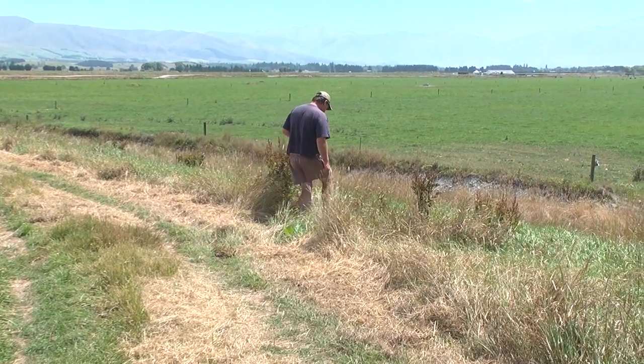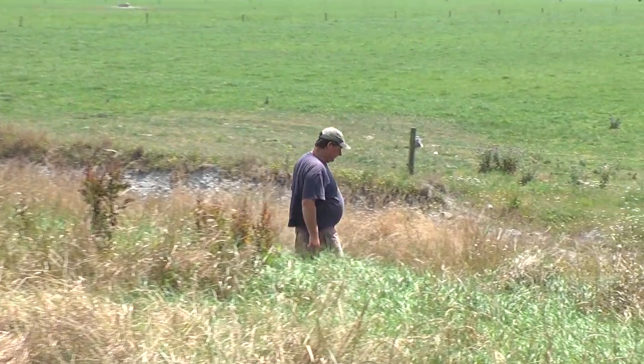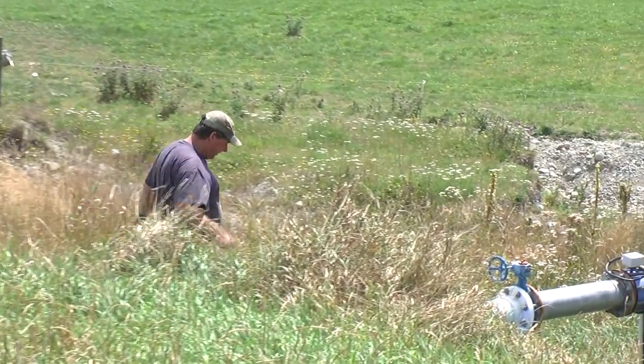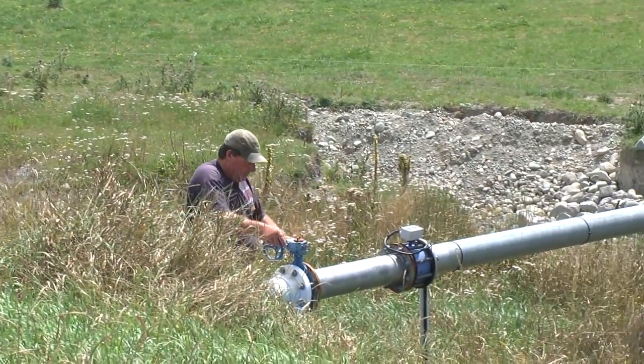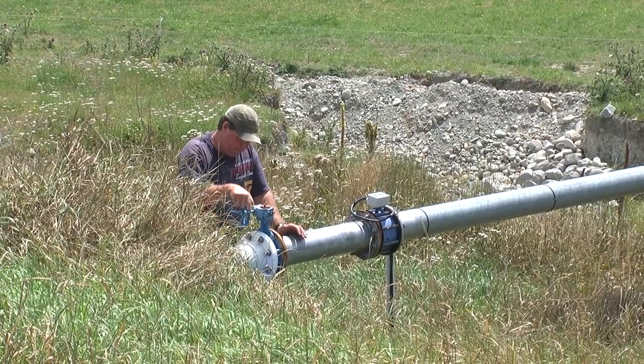With technology, we've got to get a pretty good payback before we put it in. And with the variable rate, I think it was 30–40% return on investment, which was pretty good. It's money in the bank.